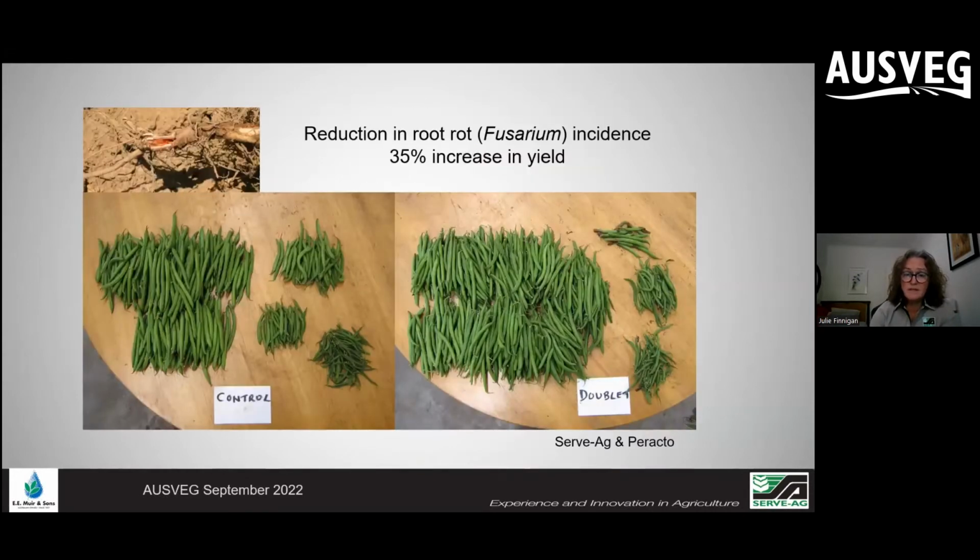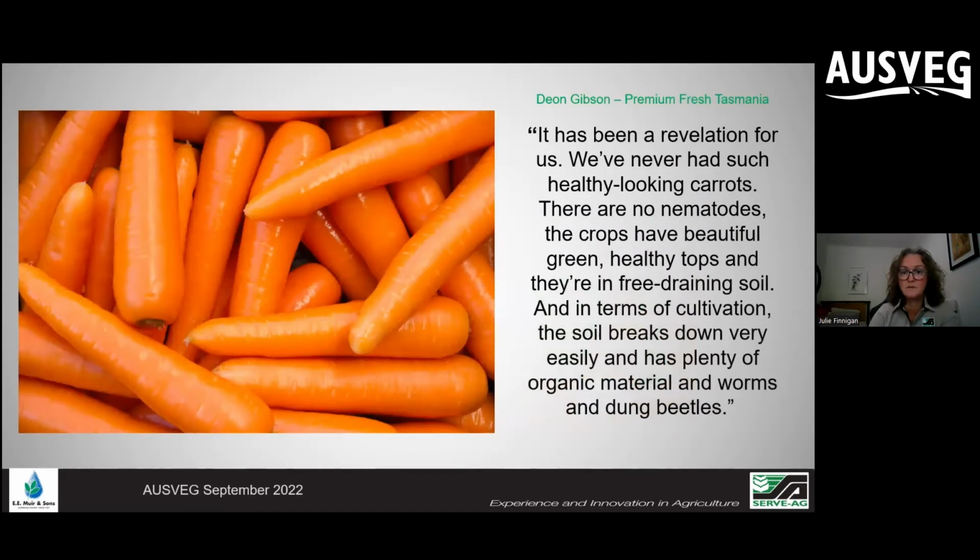So one of the early research projects, conducted by Servag Practo, was done in beans using Doublé, which was one of the original white oilseed radish varieties on the market going back quite a while. From this, you can see that we had a really good reduction in fusarium, which led to a 35% increase in yield. So as we've moved on, we're still doing a lot of biofumigation, but we're also having different varieties of biofumigants we can play with as well.